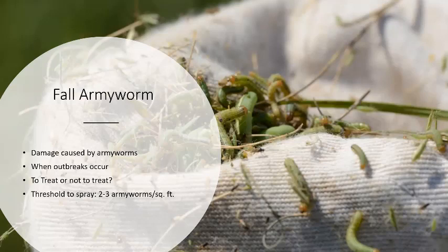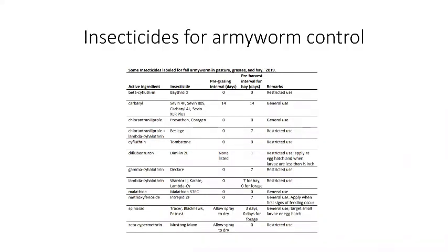So whenever you go out and you're counting, whenever you're scouting for these armyworms, once you reach the point of 2 to 3 armyworms per square foot, that warrants a spray of an insecticide that is labeled for fall armyworm control. And those insecticides are right here on the screen.